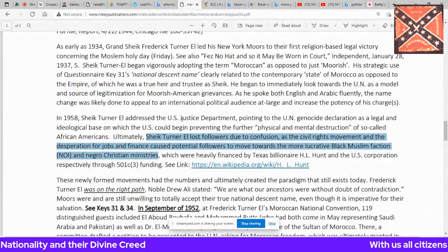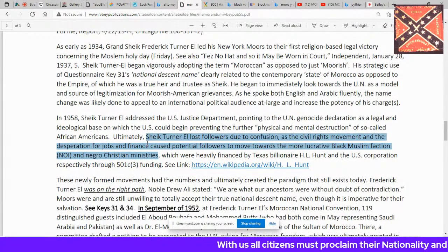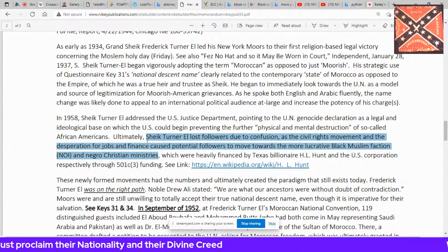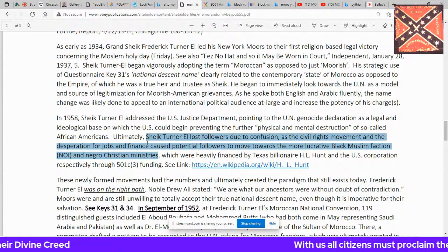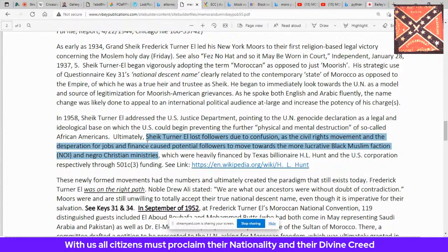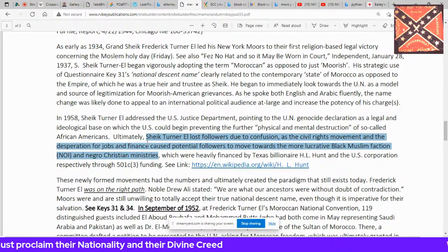So I wanted to go back to that part where you read it said Sheik Turner lost followers due to confusion as the civil rights movement. People, that's so-called Martin Luther King type stuff and the black and the Negro and all that. And the desperation for jobs and finance caused potential followers to move towards the more lucrative Black Muslim faction NOI or the Negro Christian Ministries.